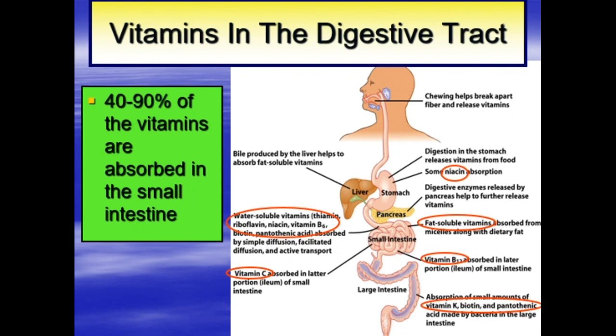Bile produced by the liver will help to absorb fat-soluble vitamins. The pancreas releases digestive enzymes that also help the further release of vitamins. In our small intestine, fat-soluble vitamins are absorbed into cells along with dietary fat. Water-soluble vitamins such as thiamine, riboflavin, niacin, vitamin B6, biotin, and pantothenic acid are absorbed by simple diffusion, facilitated diffusion, as well as active transport in the small intestine.